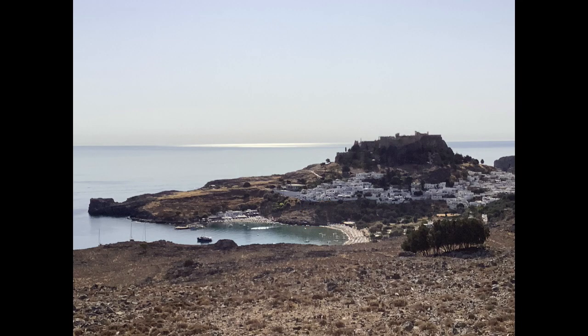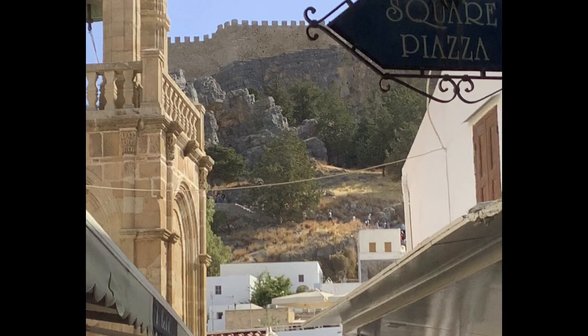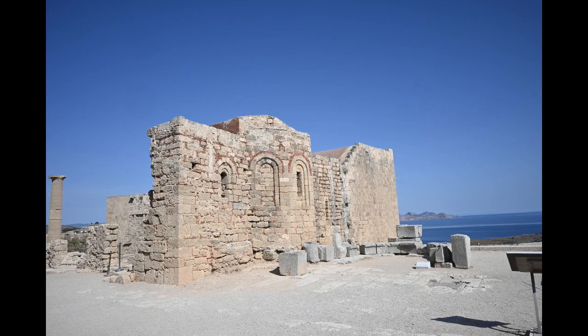The crowds are smaller in Lindos because of its distance from the port, but it's so narrow that it feels even more crowded as you work your way through to get to the trail that leads up to the acropolis. On top of this plateau sits the most famous archaeological site on the island. The 3,000-year-old ruins of a temple to Athena are here, as well as several other historical structures.